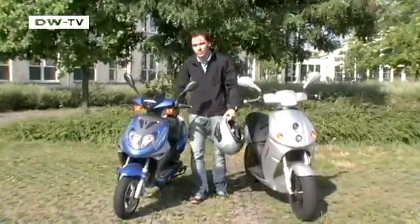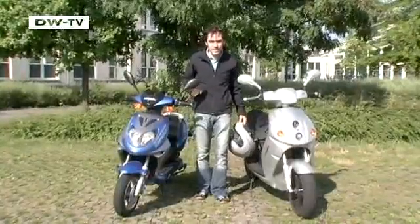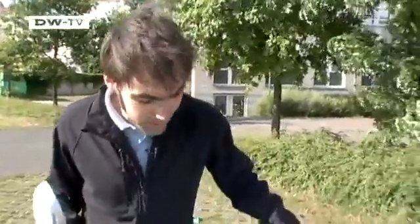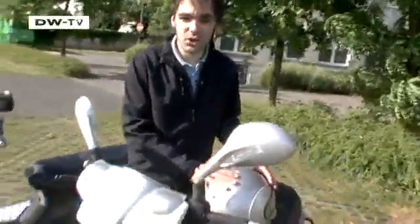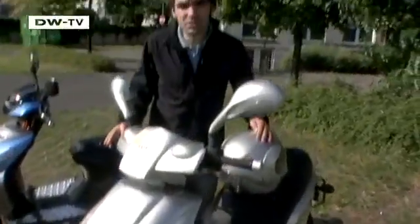Matas Kurat says both have their strengths and their weaknesses. One weakness they share is their price. The eMax 90S costs almost €3,000 in Germany. For this, says Matas, you get a solidly manufactured scooter with a lot of added comfort, but a lot of weight. With the batteries, it tips the scales at 150 kilograms.